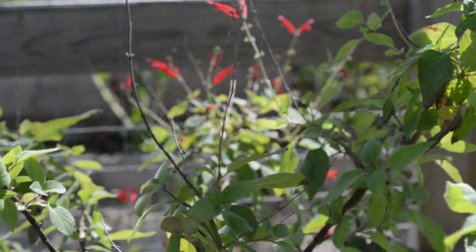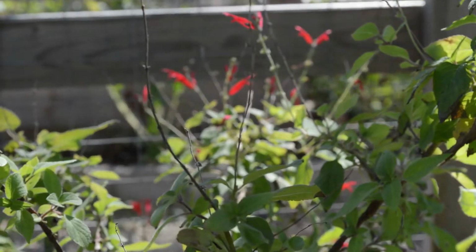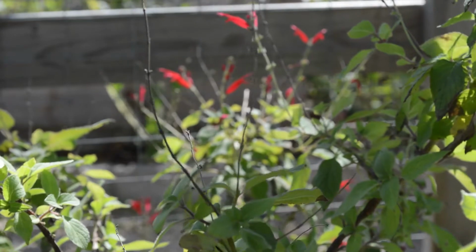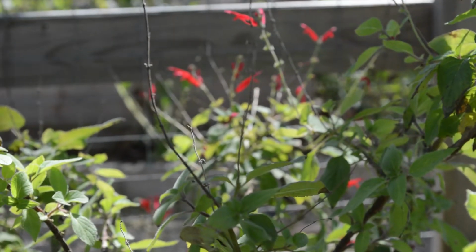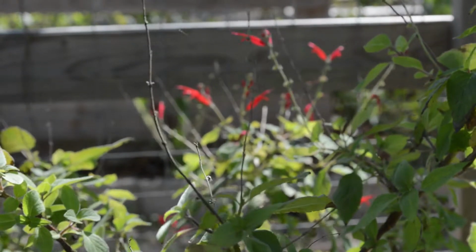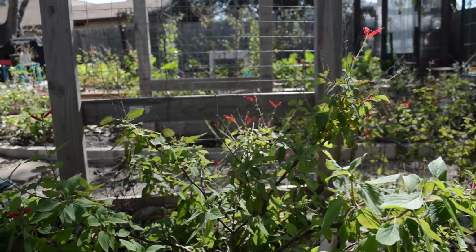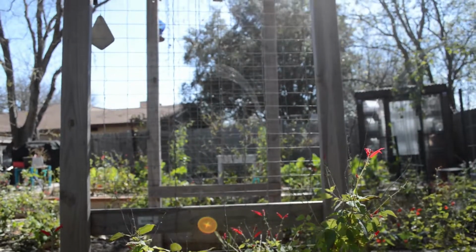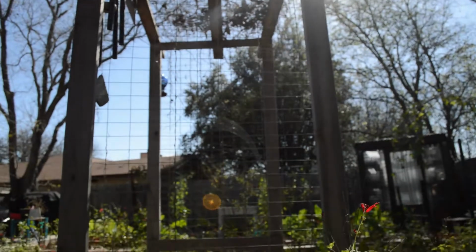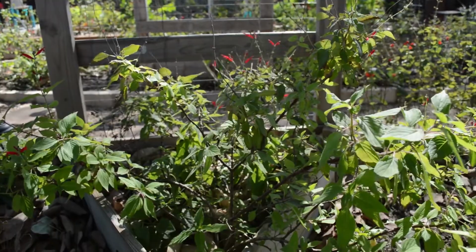This is such a beautiful plant. The hummingbirds, butterflies, bees, everything loves this plant. Since these can get 3 to 5 feet tall, I planted it in my overpass here. It's pretty much just an arch, and I have 2 different containers on each side of this that I have built in, and that's where this one is.